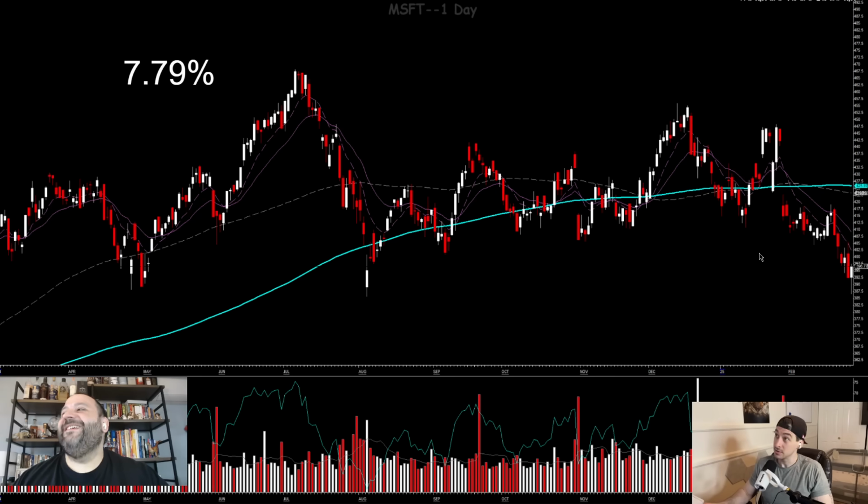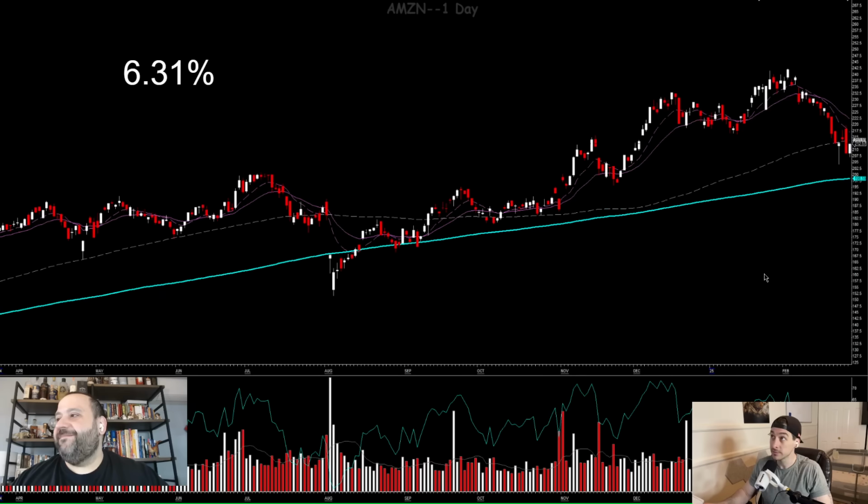Microsoft, not having a good time. 7.8% basically. We are well below the 200 and in a downward trend fairly consistently. We have one support here that actually dipped below at 387.50. So not looking too hot for Microsoft. 7.8% of the entire Qs.